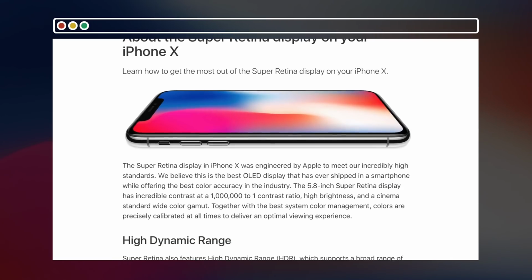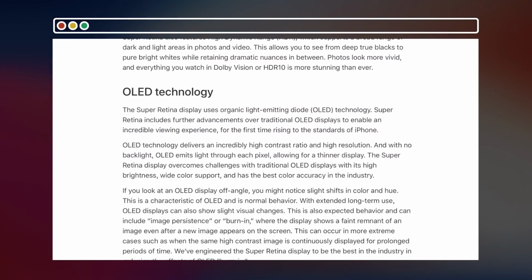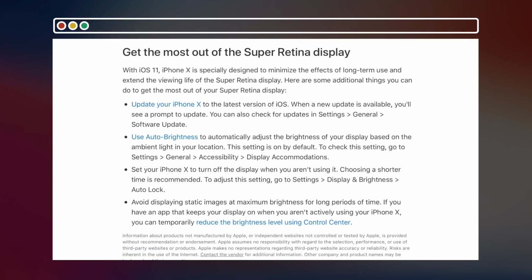Some of you folks have asked about burn-in. Apple says it has optimized to avoid that problem from happening. They've even published this guide on how to avoid it, but only time will tell.